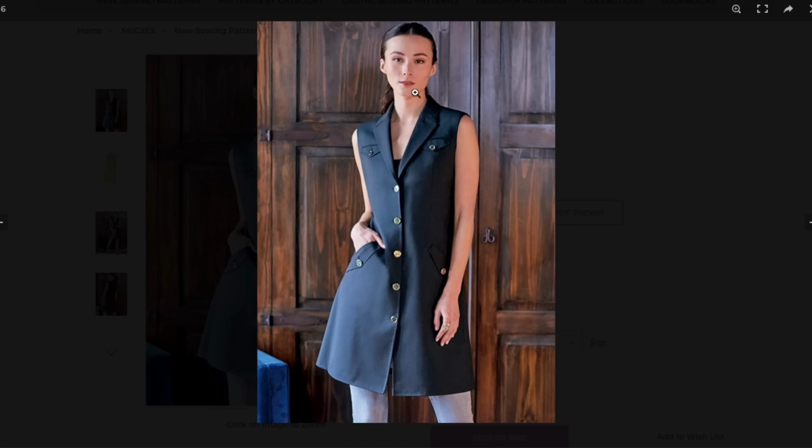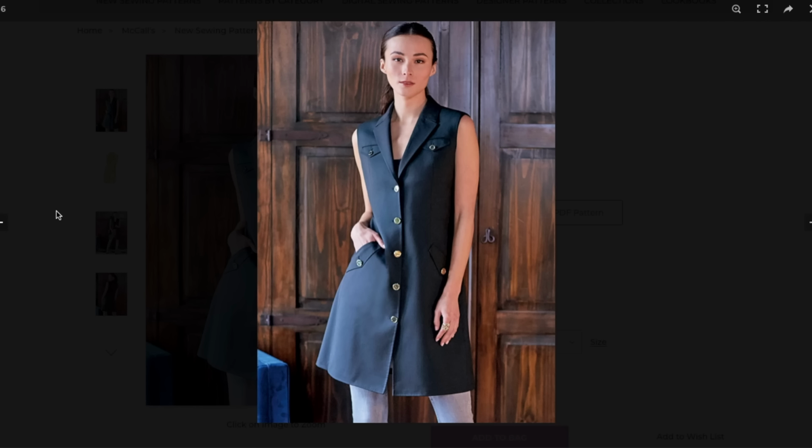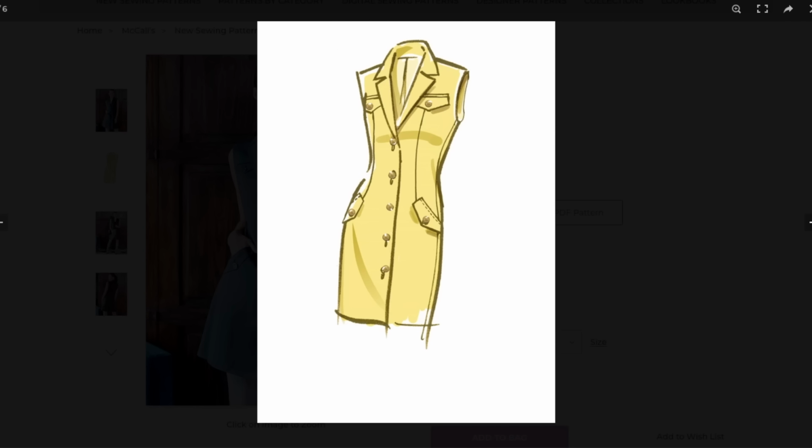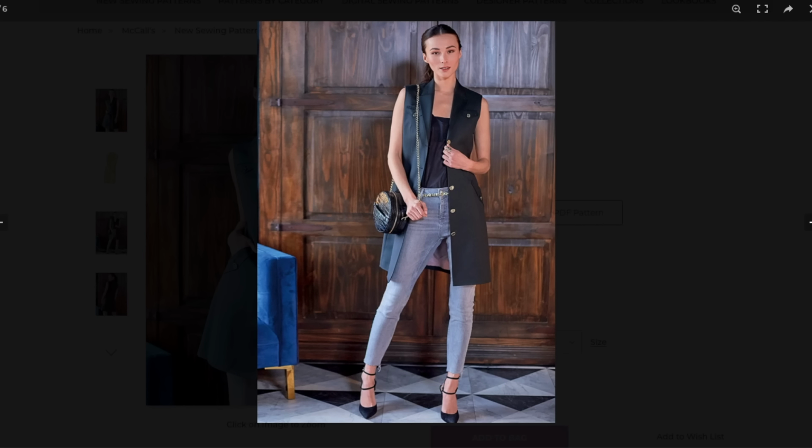Okay, so you have a notched collar, 2 chest pockets, angled pockets on the hip, and then large button front. There it is. What's different? More fitted? Yeah, this one looks more A-line, I guess. This is really pretty though, this seam line. There it is unbuttoned. That's a little bit cooler.